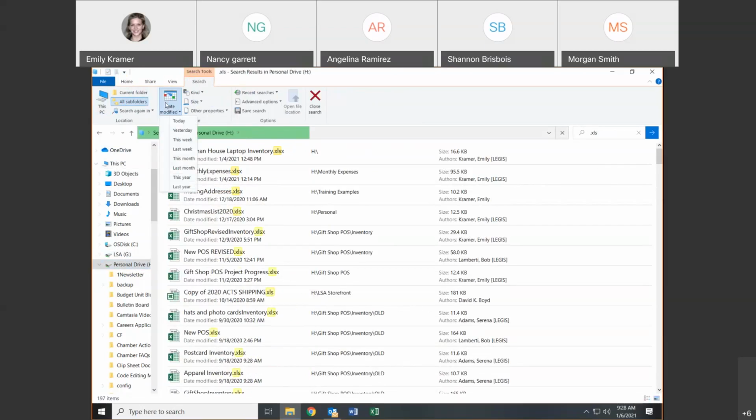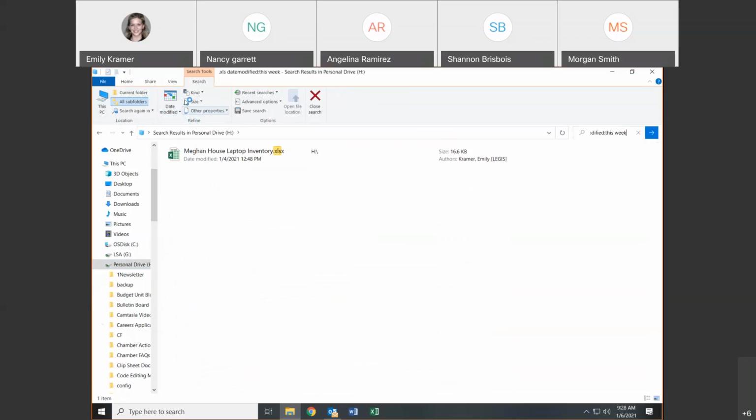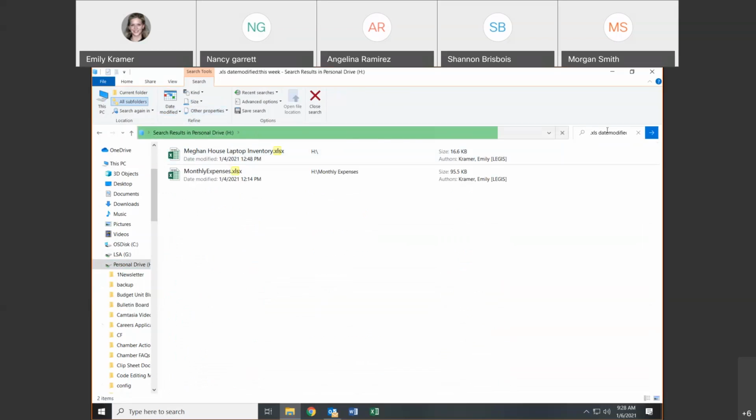There's one by date modified. So if you know that you worked on this file today or yesterday or this week sometime, you can choose that date modified, and you'll be able to see all of the files that you worked on from that point in time. You'll notice that when I chose date modified, it went ahead and added that to my search terms. So now I'm not only searching the XLS, which are Excel files, but I'm also searching Excel files that were modified sometime this week.